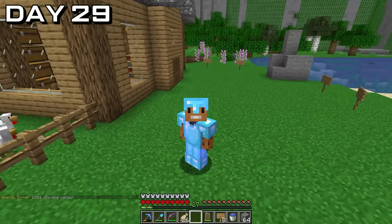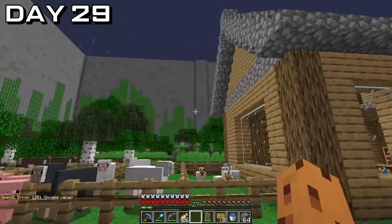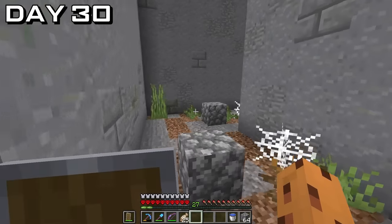And you might be wondering why this is helpful. Well, today is day 29, which means gate 5 is open. That means I have to search it on this side of the wall. All right, it's day 30. And let's go find gate number 6.